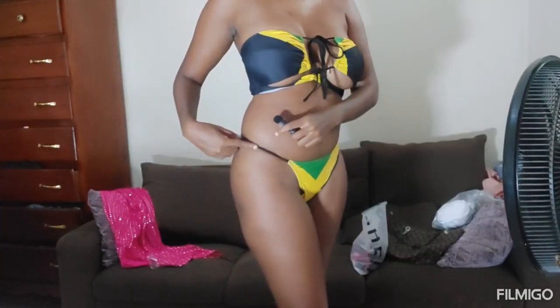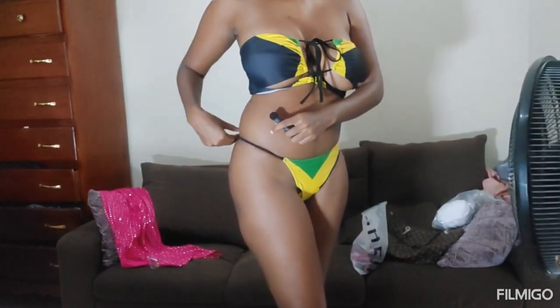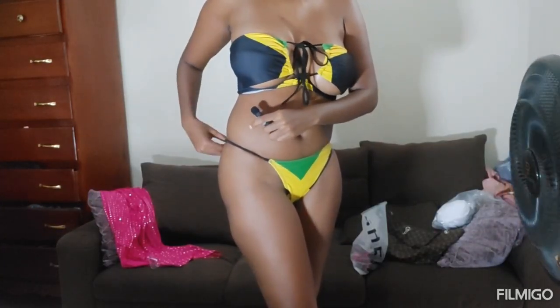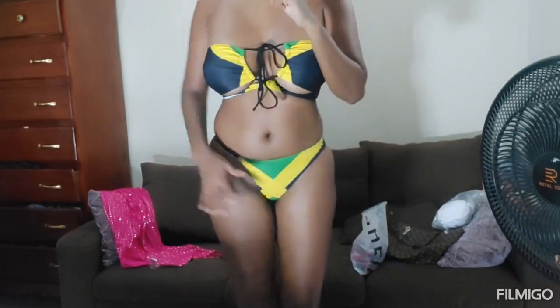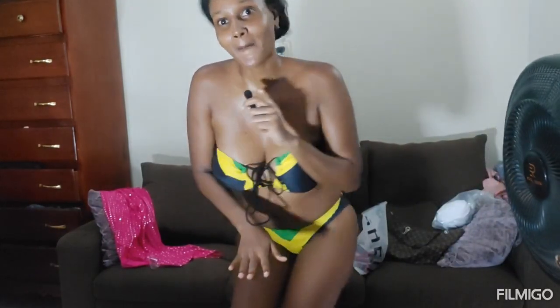Okay, so I have the adjustable side right here. So adjust it to how you want it. Okay. Beach, beach, beach. Yeah. Beach, beach.